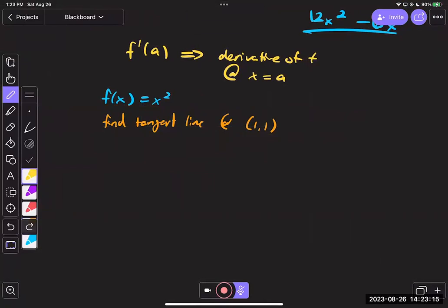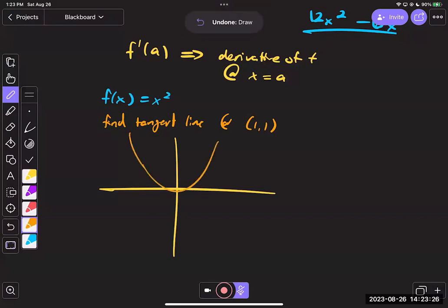What do you mean, like find the tangent line? So the idea here is that this function, if I were to graph this out, this would look like a parabola, right? Yeah. Okay. So the parabola looks something along the lines of this. 1, 1 is this point right here, perhaps. The idea is you want to find what the equation of this line is, like y equals mx plus b. You already know the point here. You just need to find the slope, and then from there you'd be able to find the equation of the line, right?